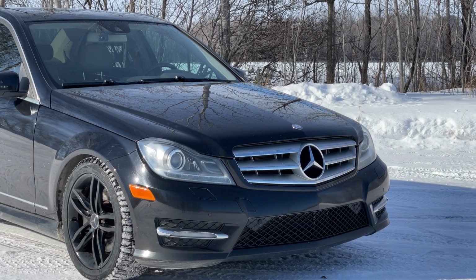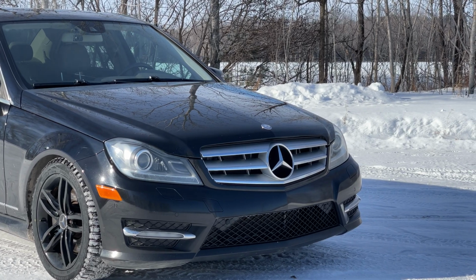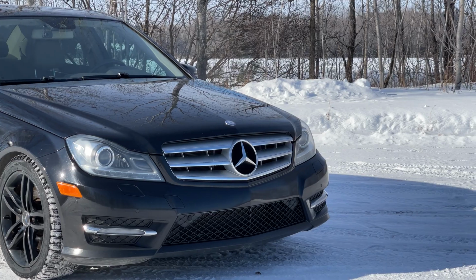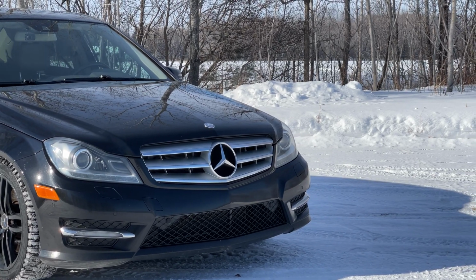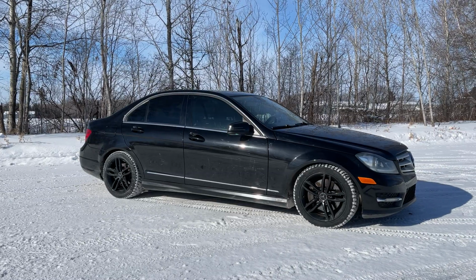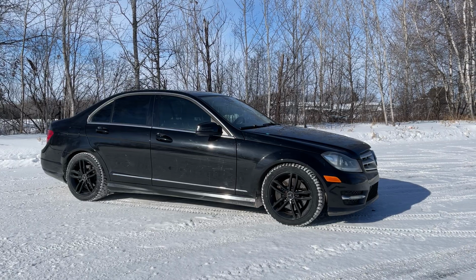So you've got the sport grille on the front with the large Mercedes star in the grille rather than the regular horizontal bars that you would find. And on the C250, you would have that with the hood ornament. It was really the only way to get it. There are some 250s that were sold that have this sport package on it, but if you're going for a C300, this is basically the way that it would come.